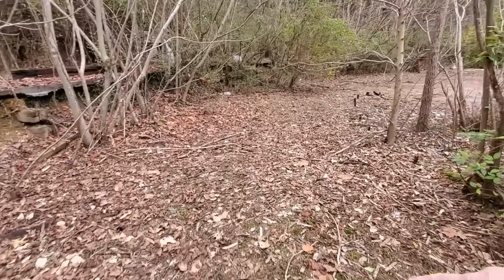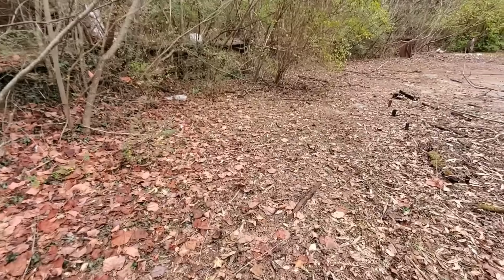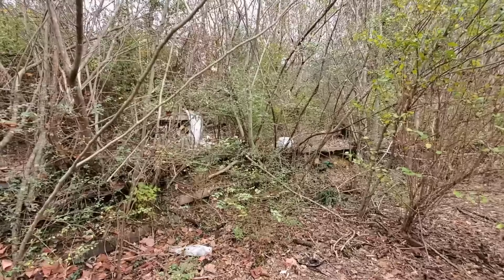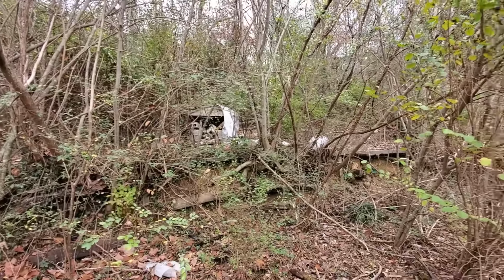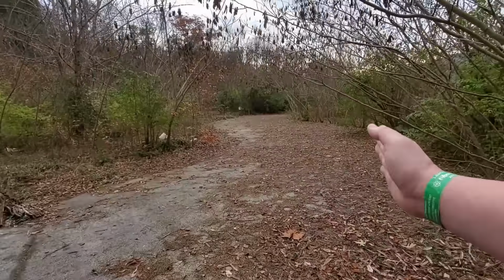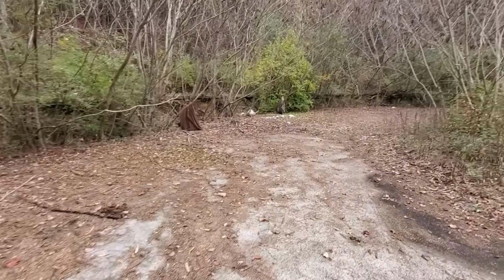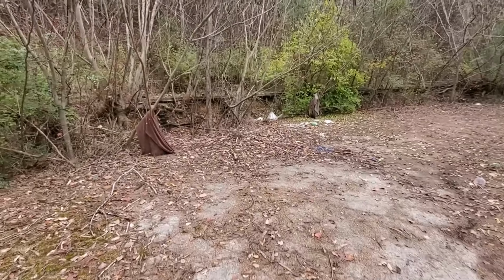Can't even tell if this is the track, but it's all covered with debris. There's a little storage shed or something, partially collapsed, has plastic around it. Here now, you can clearly see the track snakes its way through. So that is what we're looking at and walking on. Looks like at one point homeless people were staying here.